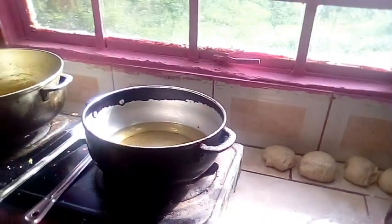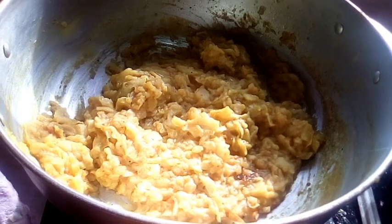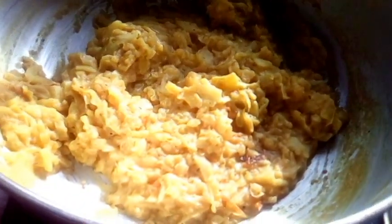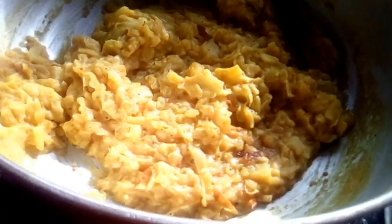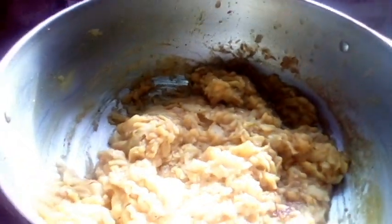Go make your roti now. It's tasting real good. Hey, give me. Oh, please. So nice that looking, eh? Okay, come on. Let's see it. See the brown pattern.